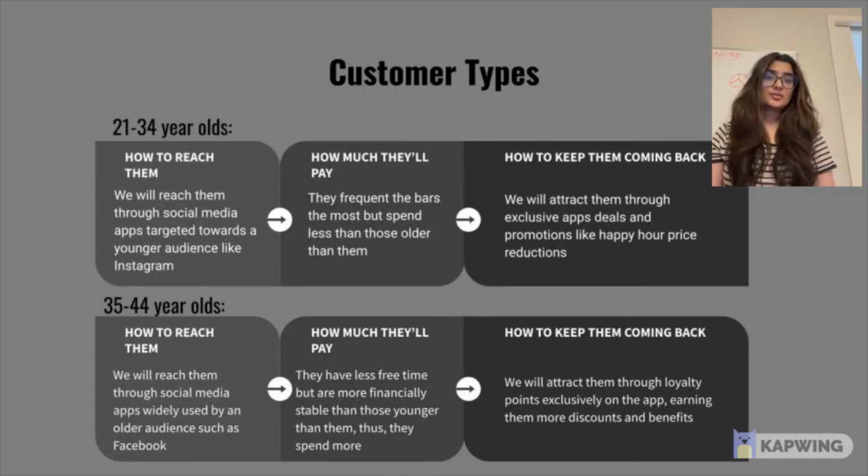Starting with the younger subgroup, we've concluded the best way to reach them would be through social media apps used mostly by younger individuals, such as Instagram. Even though they spend less than their older counterparts each visit to the bar, they do frequent bars the most and thus accumulate most of the money for the bars. How Tap and Grab will keep these customers is by attracting them through exclusive deals such as price reductions offered exclusively in the app.